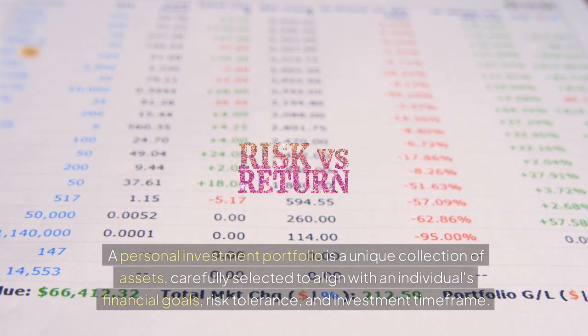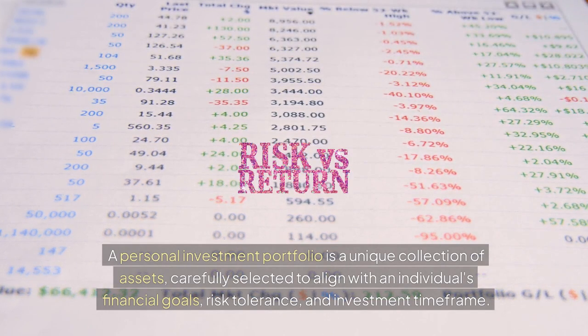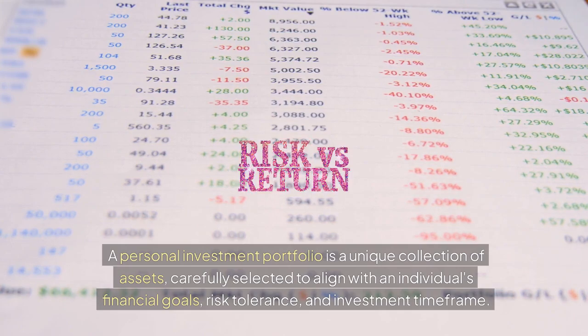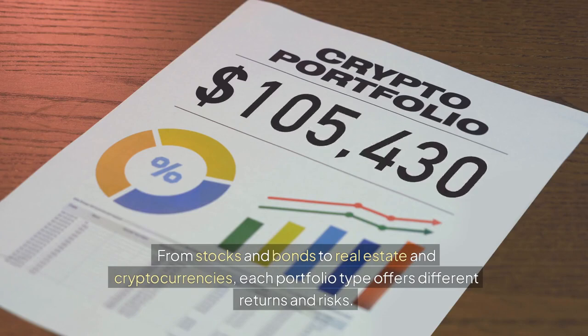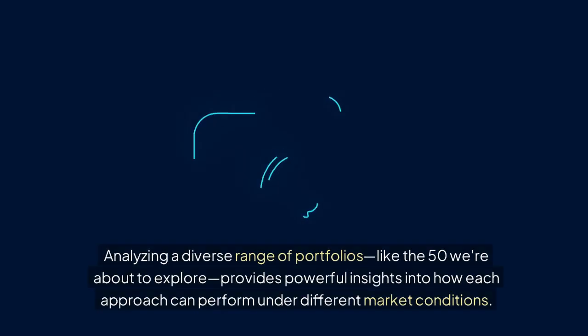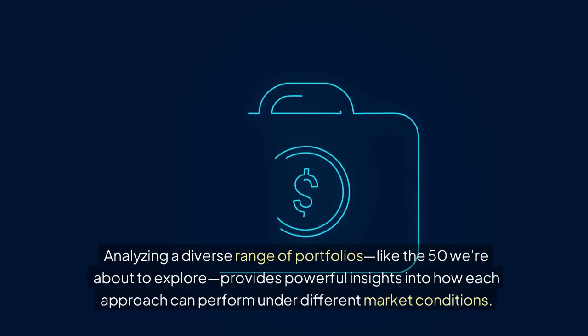A personal investment portfolio is a unique collection of assets, carefully selected to align with an individual's financial goals, risk tolerance, and investment timeframe. From stocks and bonds to real estate and cryptocurrencies, each portfolio type offers different returns and risks. Analyzing a diverse range of portfolios, like the 50 we're about to explore, provides powerful insights into how each approach can perform under different market conditions.